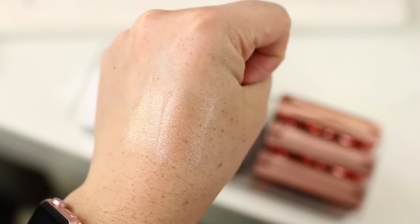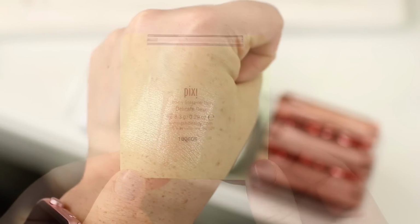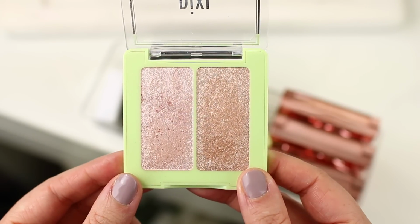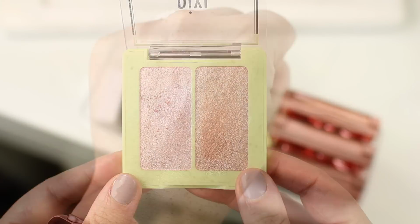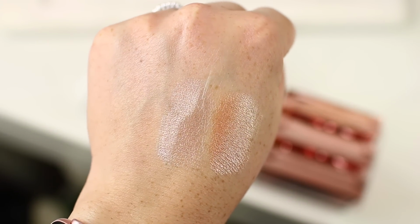But if you're looking for like a fun, glowy blush, these are a great option. I think the first duo is a little bit more subtle, but Delicate Dew is a little bit more intense. So if you like more of an intense, blinding highlight, this duo is going to be the option for you because it is a lot more intense, as you guys can see in the swatches.